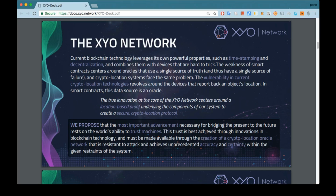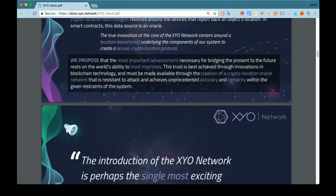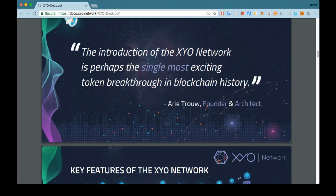Basically, they're proposing that the most important advancement necessary for bridging the present to the future rests on the world's ability to trust machines. This trust is best achieved through innovations in blockchain technology and must be made available through the creation of a crypto location oracle network that is resistant to attack and achieves unprecedented accuracy and certainty within the given restraints of the system. So their network is going to be able to pinpoint things given an XY coordinate of its location, and that cannot be taken down, and is going to do it with unprecedented accuracy. So there's nothing like that out in the market.